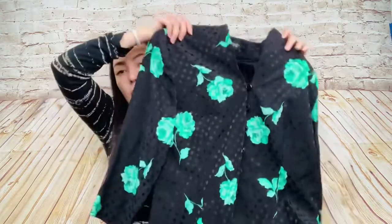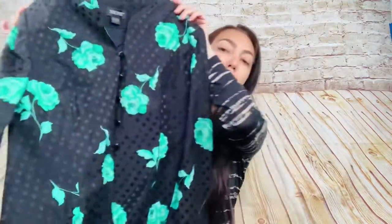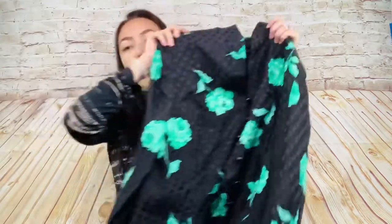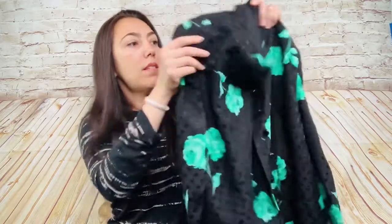Then I bought this based on style as well, and because of the material, it's 100% silk. It's a size 12, and it's just kind of a blouse jacket because it has shoulder pads. I'm sure it's a vintage style, and I love the polka dot texture and the green roses. I think this is a very nice blouse. Maybe I'll model this to give this some life.